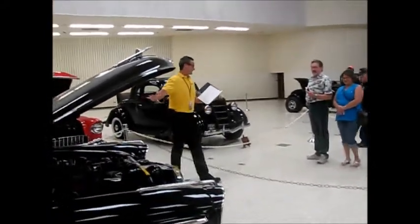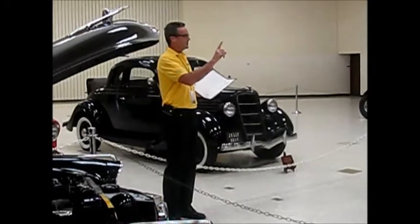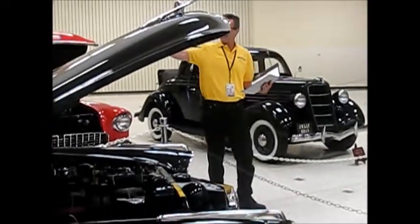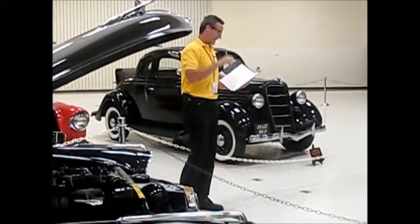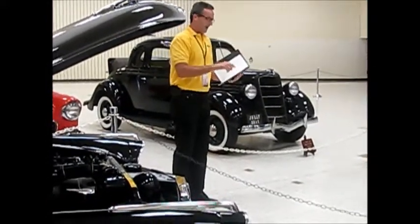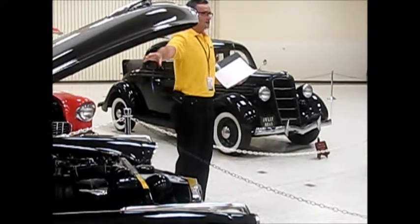DeSoto introduced this in 1956. It was a limited production. They only made it in one color scheme, the gold, black, and white. Sounds like a shocker car, huh? Gold, black, and white. It had a 341 cubic inch Hemi engine.